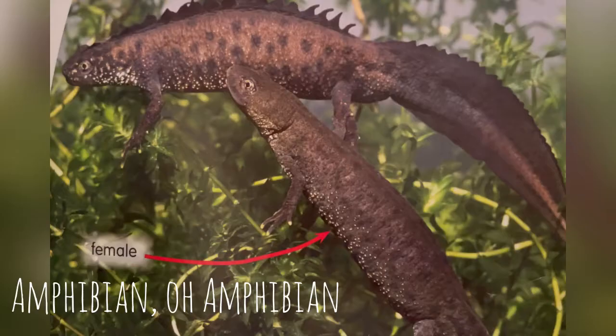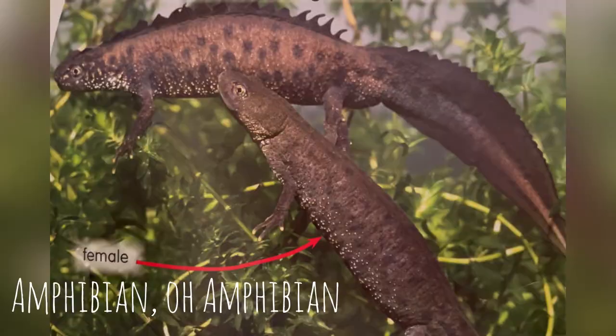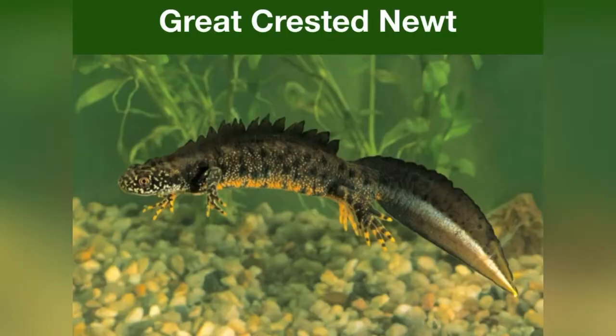Amphibian, oh amphibian. You're a great crested newt.